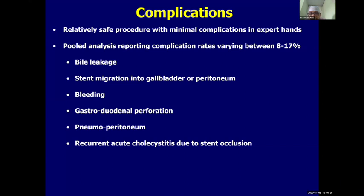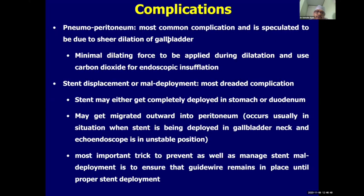complications of up to 17%. So significant complications can happen, which include bile leakage, stent migration into the gallbladder, or more dangerously into the peritoneum, bleeding, gastroduodenal perforations, pneumoperitoneum, and recurrent acute cholecystitis due to stent occlusion, especially because of food, especially if the stomach has been used for the site of puncture.